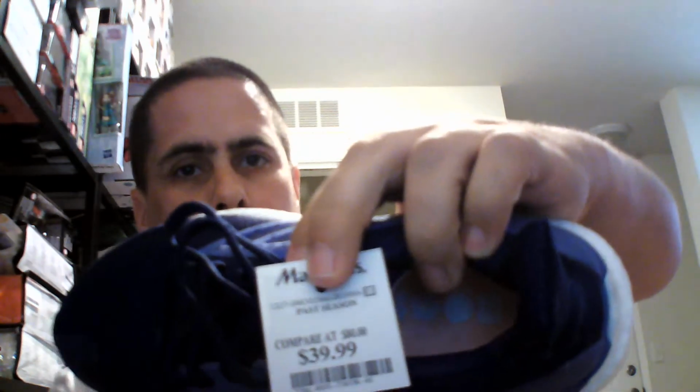Next is a smaller size. I think this was a women's shoe. Yeah, this was a women's Adidas shoe. And it's selling for the same price, $39.99. So let me show you guys. Okay, it's selling for $82.99. The sales rank is 108,952. So this will sell fairly slow, and Amazon is on the listing.